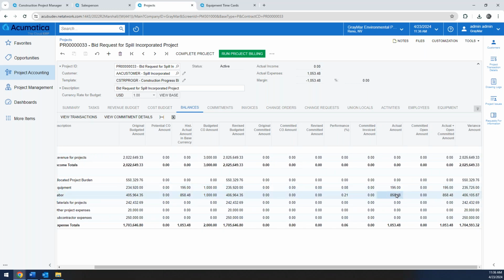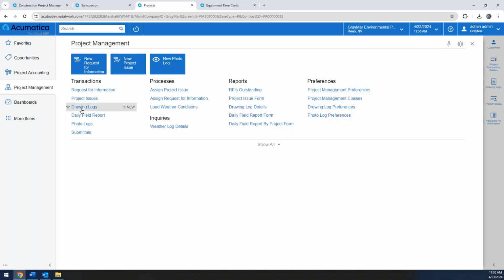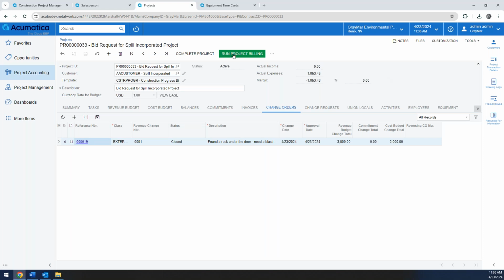As for adding materials to the project, we could either invoice directly for those materials, or we could start to set up purchase orders to drop ship the items directly to the job site. By clicking under the change order tab here, I can see the change order that was created a little bit earlier in the demo today. There are some other project management activities, such as drawing logs and submittals, that are available for you within the application. But what I'd like to do now is to go ahead and run project billings today.